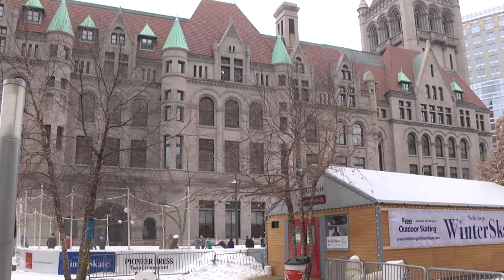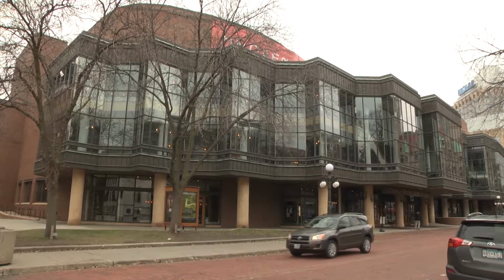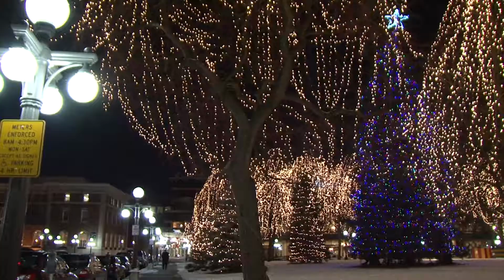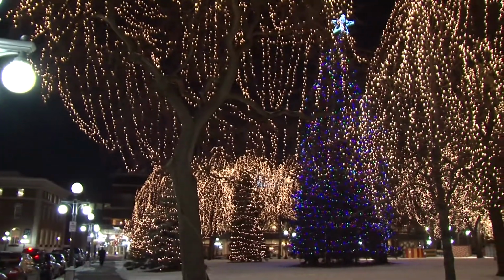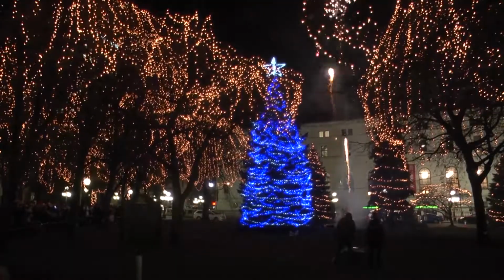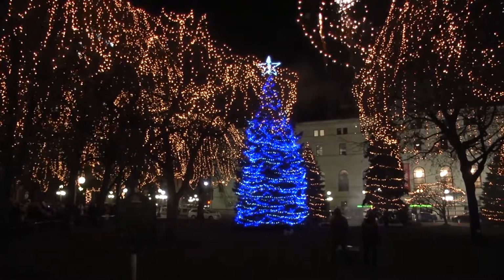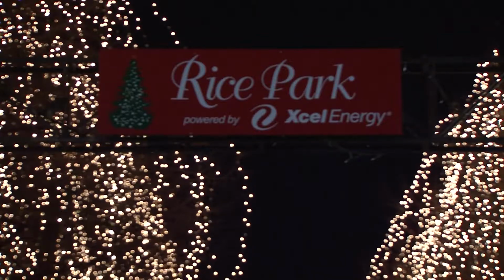I mean, we're surrounded by the historic landmark center, cultural institutions like the Ordway, the George Latimer Library, and the James J. Hill Center, and the classic St. Paul Hotel. Also, we're right next to Rice Park, and the park doesn't get any more beautiful than in the winter. We light all the trees, and at the center of it is a 60-foot pine tree, which this year was donated by the Gilman family in St. Paul. And we light that up each year as part of Rice Park, powered by Xcel Energy.